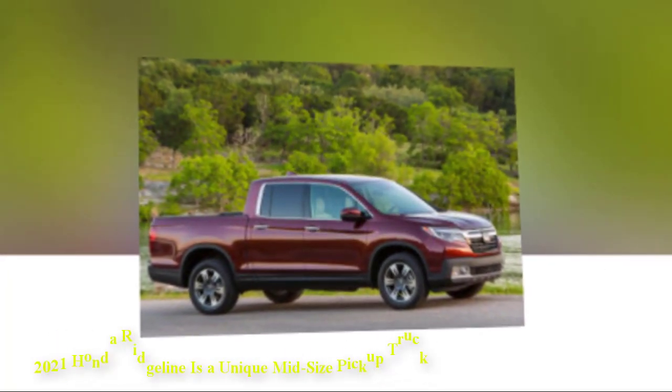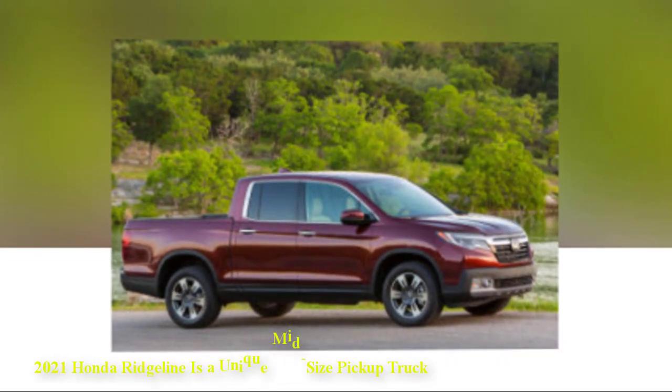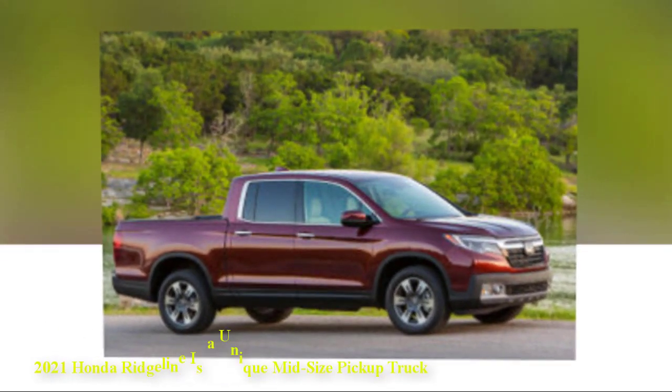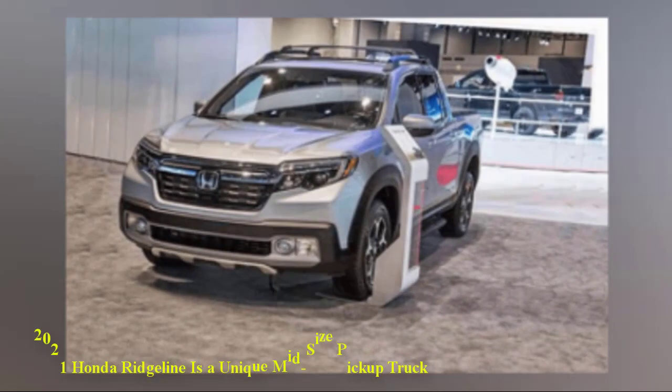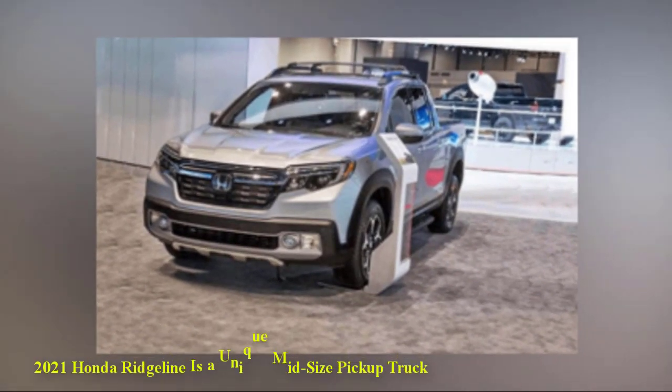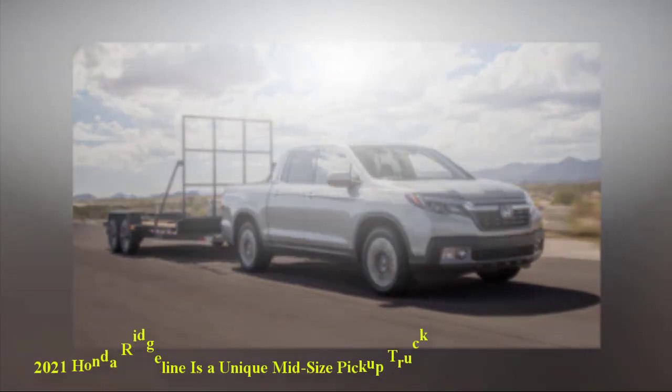The latest generation of this pickup is ready for the mid-cycle refresh. Well, the segment is reviving after the appearance of Ford Ranger and Jeep Gladiator. Now, other companies must respond. The 2021 Honda Ridgeline will bring some changes to the exterior. This truck is sharing the same platform with the Honda Pilot, so similarities are obvious.